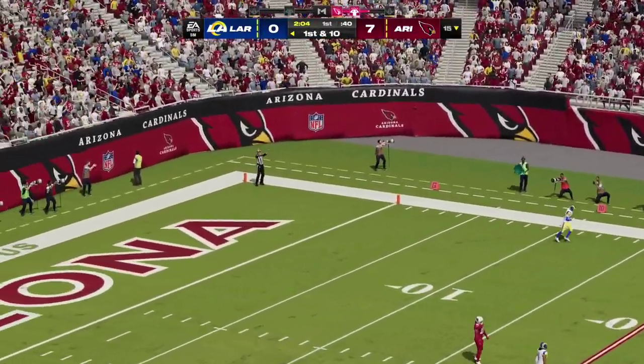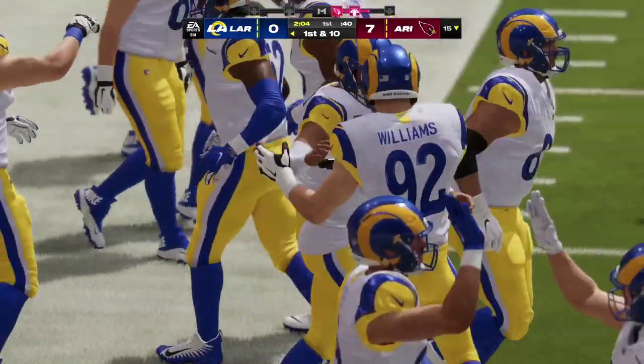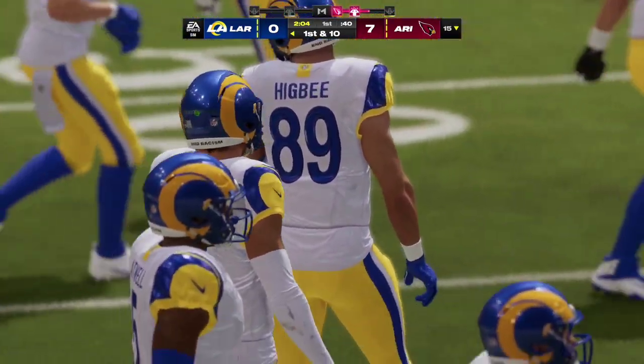And this will be out of bounds, and they spotted it at the 15-yard line. Not too bad. Now the Rams offense getting the football back. And it's been a rocky start for them thus far. They had the turnover and then the punt on those first two drives.